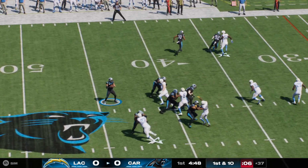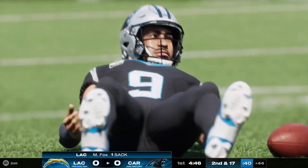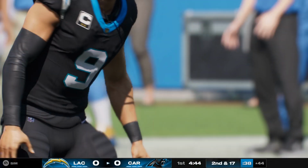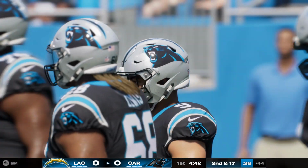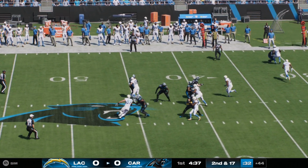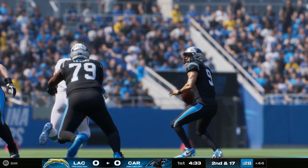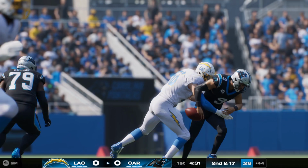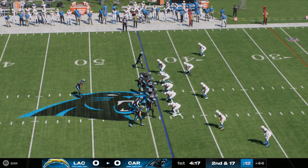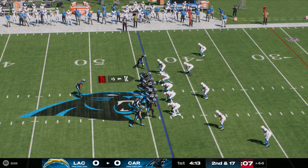Young to throw it. Chargers able to get the pressure and bring him down. It'll be a loss of 7 on the sack, and it brings up 2nd. He found his way into the backfield, and he simply would not be denied. Well, they say that life's all about opportunities, and that holds true when you're playing defense as well. How about him seeing that chance, making the most of it, did a great job of wrapping him up and bringing him down.